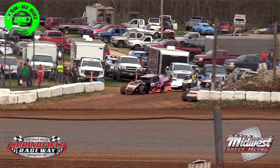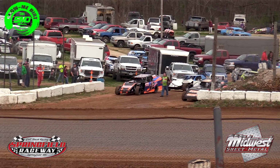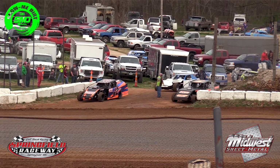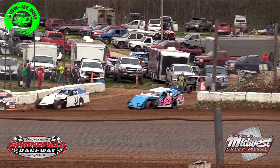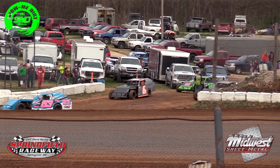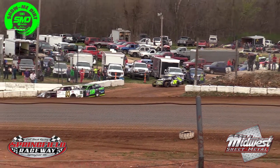And I believe this will be the Casey's General Store Midwest Modified B main rolling out. Top 4 will go to the A main. 12 laps will be the distance. 14 cars in this race.